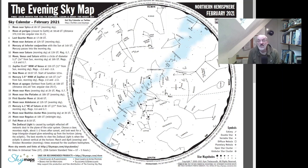But the Pleiades is actually a stellar nursery. It's a place where less than 100 million years ago, which in astronomical terms is nothing, right? That really is the blinking of an eye as far as the universe is concerned. Stars started forming, and you've basically got a view of the nursery in which these stars formed.